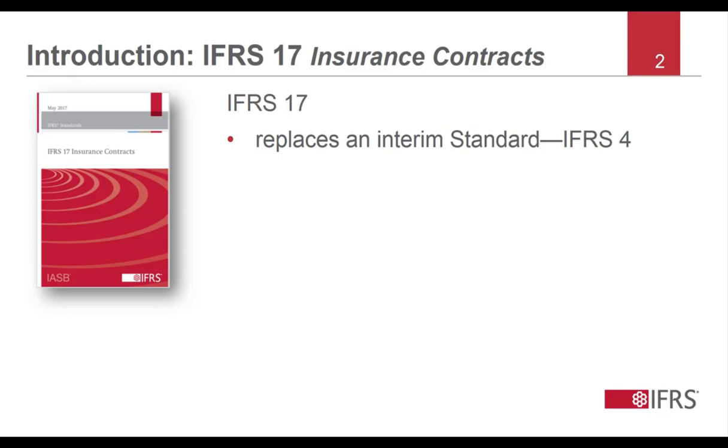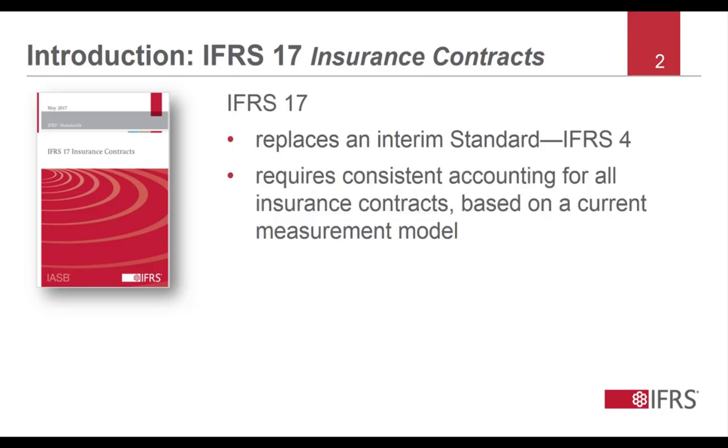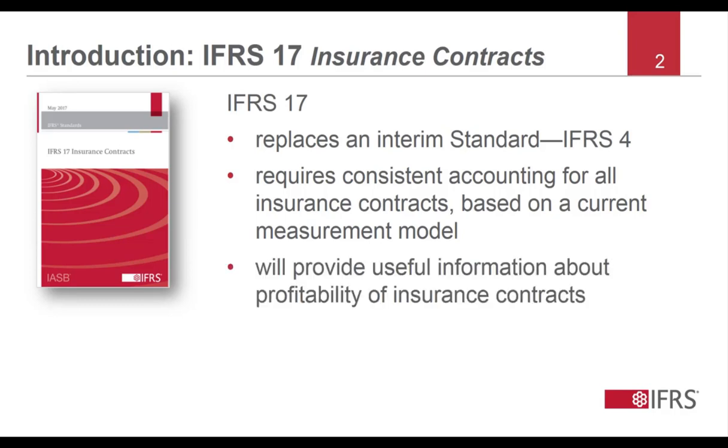The range of differences in the accounting practices previously used makes it very difficult today for investors to compare and understand the insurance business. IFRS 17 changes all that because it requires consistent accounting for all insurance contracts based on a current measurement model. That current measurement model and the consistency created by IFRS 17 will aid in investors' analysis by allowing them to compare insurance business in different jurisdictions and within jurisdictions more easily. IFRS 17 will also provide improved information about insurance contracts, providing useful information about the profitability of insurance business.